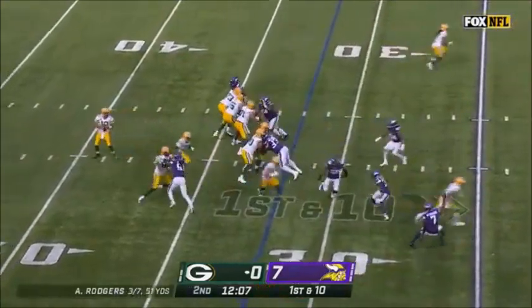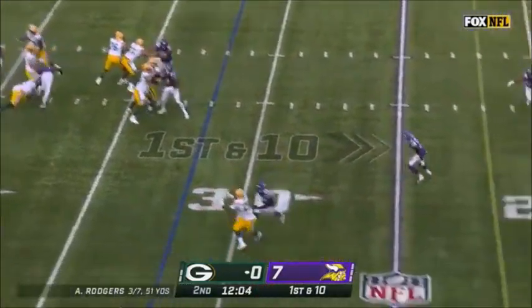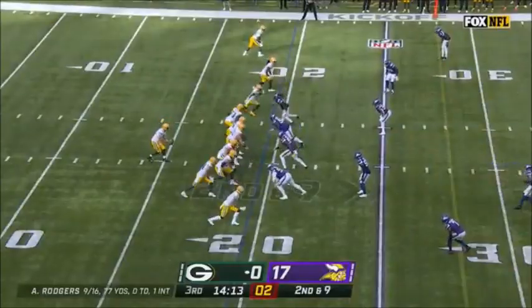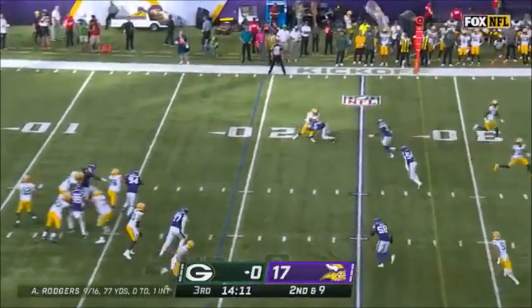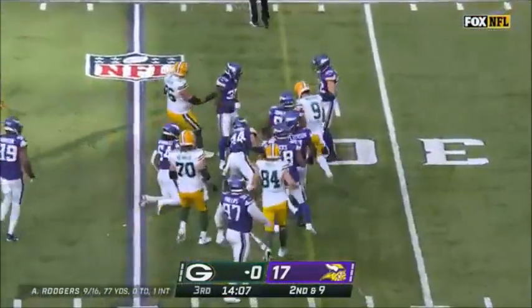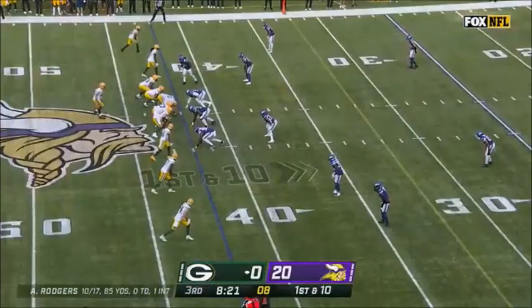Play clock winding down. Rodgers on the fake. Coming near side. Dylan, good catch and run. Tripped up. Going to come out and have a better effort here in the second half. The quick throw over the middle and a catch by Dylan, who's still on his feet and like a bowling ball, just kind of rolling. Packers trying to get back in this game.